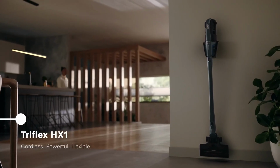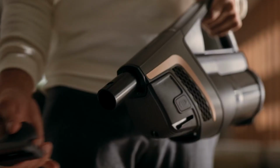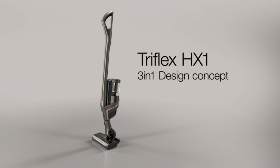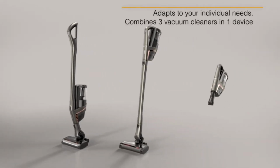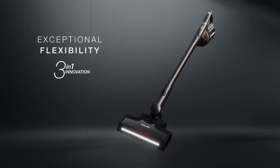The Miele Triflex HX1 represents Miele's first serious foray into the cordless stick vacuum market, and it brings some interesting innovations to the table. Its standout feature is the patented 3-in-1 design that allows you to reconfigure the vacuum in 3 different ways. Comfort mode with the motor unit at the bottom for easier handling, reach mode with the motor at the top for cleaning under furniture, and compact mode, which essentially turns it into a handheld vacuum.